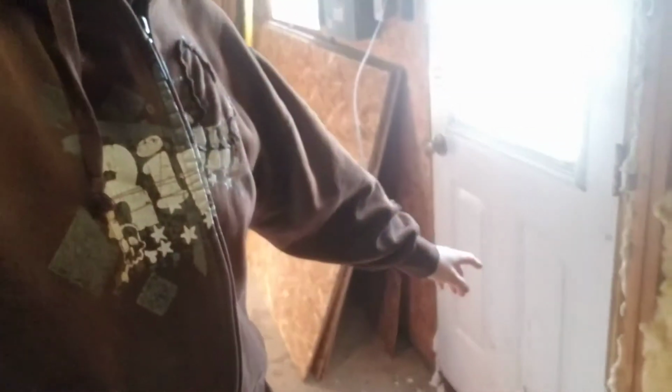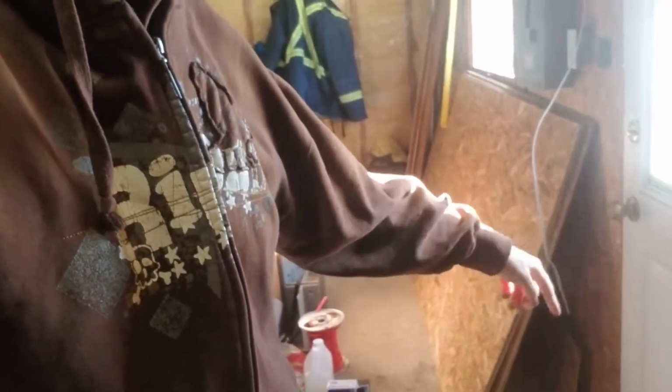Yeah, I'm also a welder too, so I have a welder in the shop, but it runs off of 220. I have that receptacle under here. I'm thinking about getting some more line and running it over to this side of the shop, just so it's more convenient for me to use.